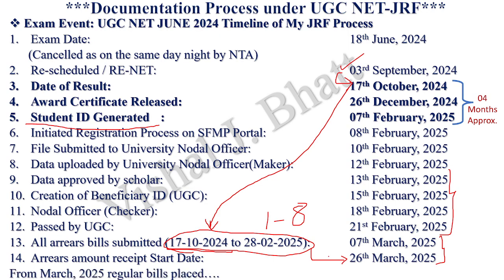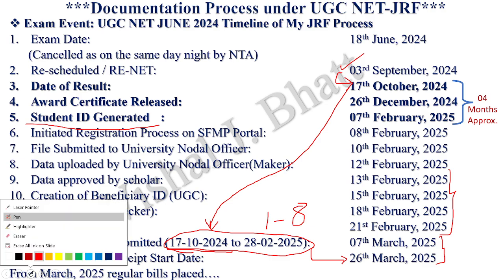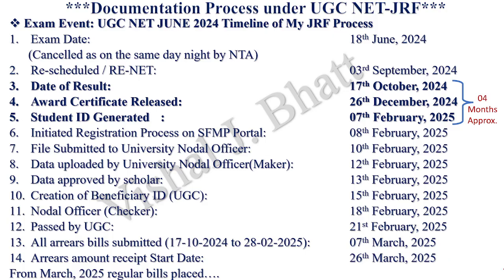Okay, and from March 2025, all the regular bills I have placed in, I got my amount approximately in the period of 1 month. So you can get an idea regarding the timeline from the available data on the screen. You can also take a screenshot for your further steps. Okay, so what documents are to be presented to your nodal officer for processing of your fellowship? You can see in the upcoming slide. Next.